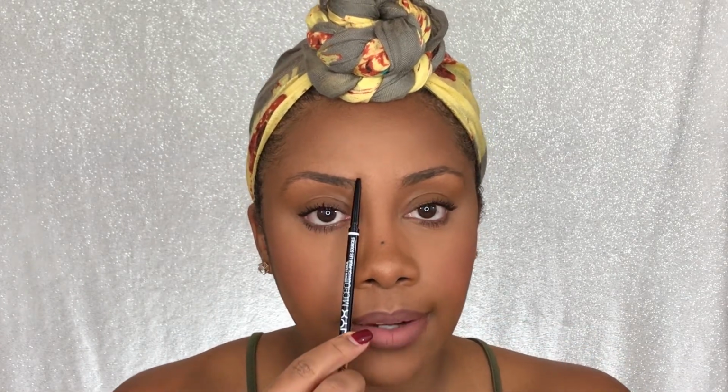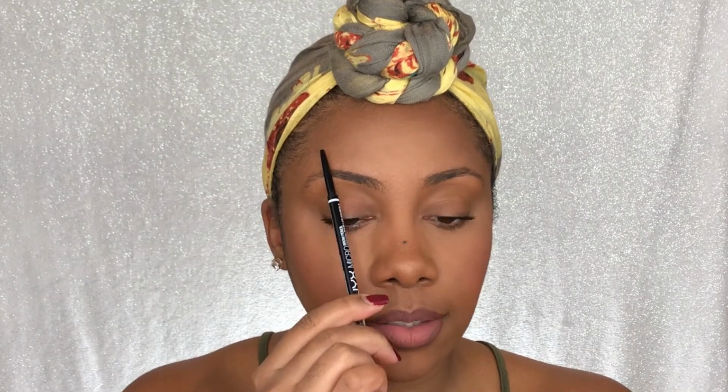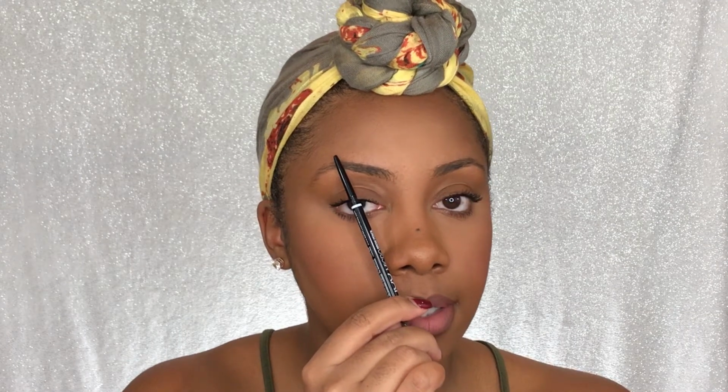The beginning of your brow should line up with the bridge of your nose. So if I were to take a straight line up, this is where the beginning of my brow should be. The arch, the highest point of my brow, should go from the corner of my nose through my pupil to the top of my arch. So corner of the nose, pupil, highest point of my arch. And then the end of your brow should stop if you take the line from the corner of your nose, past the corner of your eye, and it should end up right there.